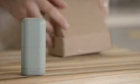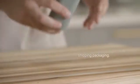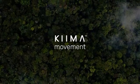Your Kima and its refills are shipped in a compact, recyclable, and biodegradable packaging. We are currently in the process for the compostable certification. Reduce pollution with Kima. We thought about every aspect of the process, from the life cycle of the product, the manufacturing, to the shipping. There is a movement underway for your well-being and the planet's.